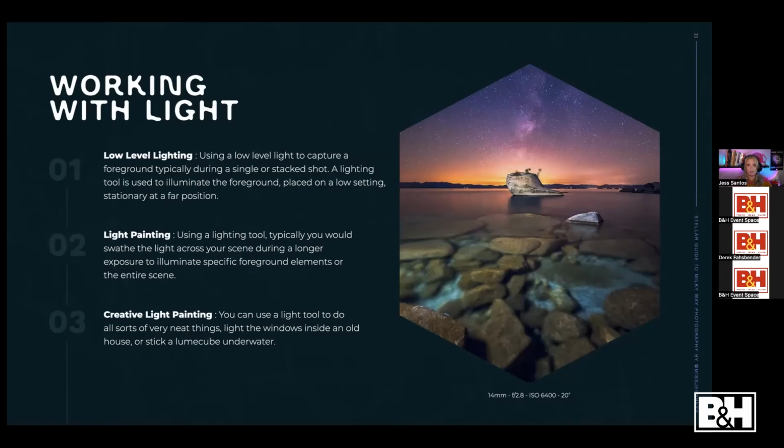I really encourage you guys, if you're wanting to light paint, just go out and do it. Play with it, because you never know what you're going to do, and it might look really cool. So, and then you can also use your light painting tools creatively.